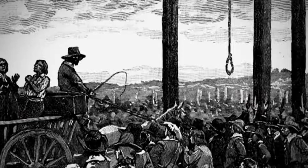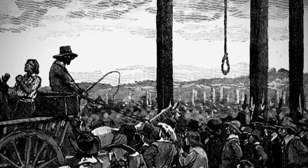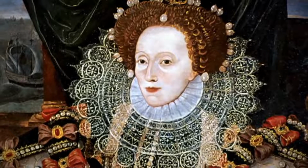There's no breaking this 16th century lockdown, and if you break this 16th century lockdown, you will be killed on the gallows. And this actually works well. Elizabeth doesn't catch the plague, she is protected, and when the plague itself has subsided and many, many people have died, she can emerge and be queen once more.